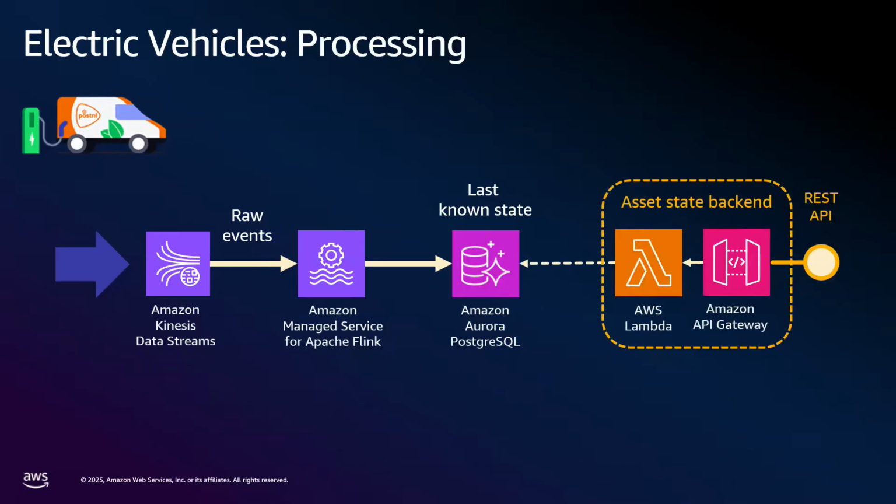On top of this, PostNL implemented a relatively simple backend, exposing an API internally to other PostNL business units that reads and queries Postgres and exposes the state of the asset to any other business unit that needs this information.